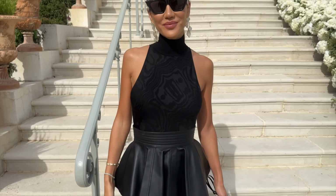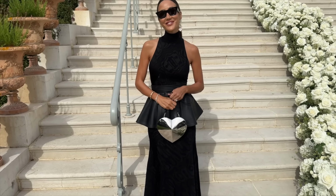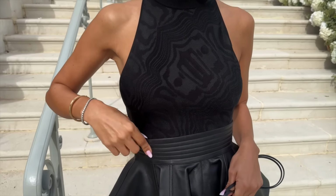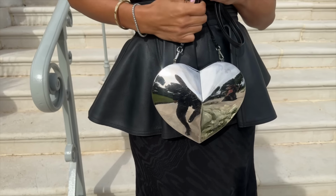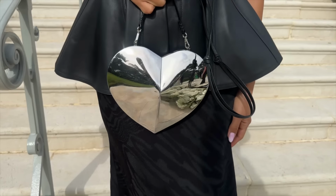The first time I'm ever wearing them. I never wore them before. They're beautiful. And then, to be honest, you're wearing one of my favorite dresses ever. It's Alaya, and it is a jersey long dress with a leather skirt, and it's really, really beautiful. The bag is also the heart from Alaya, which is mirrored, and you can also see me a little bit.